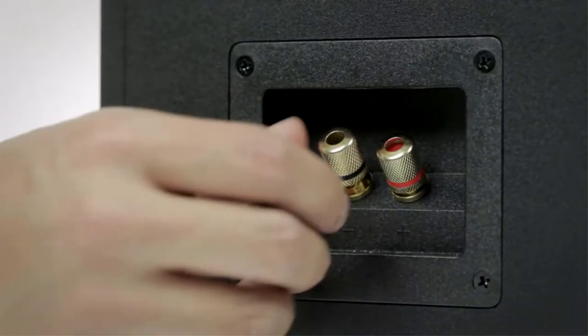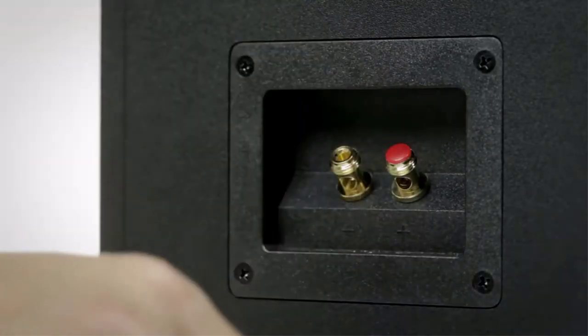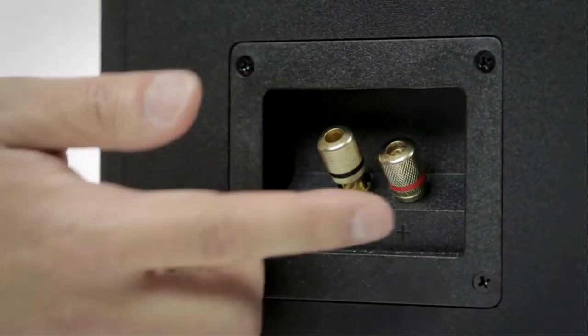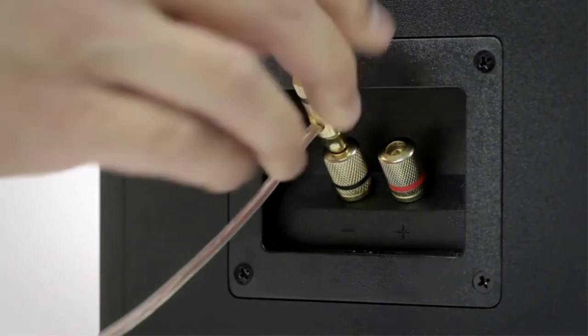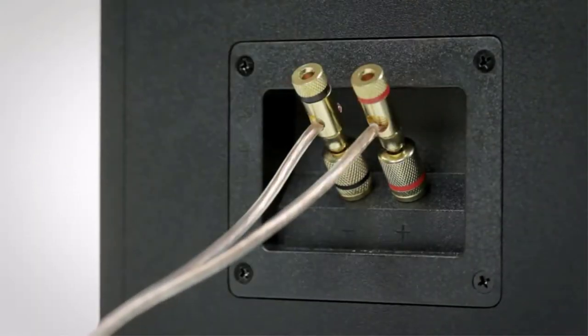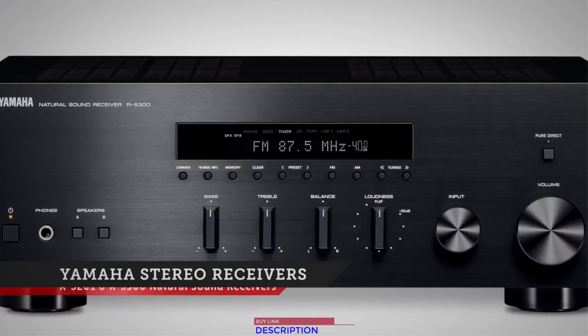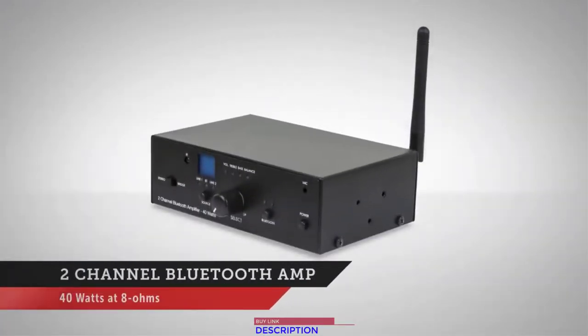Unlike most speakers at this price point, both sets feature 5-way binding posts for easy connections. Monoprice recommends the use of banana plugs for consistent, high-quality connections. Both sets of speakers pair well with our Yamaha stereo receivers, as well as our 2-channel Bluetooth amp.